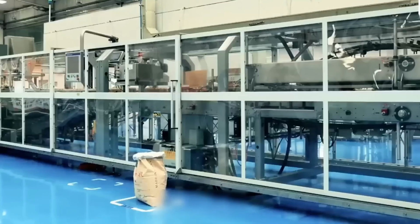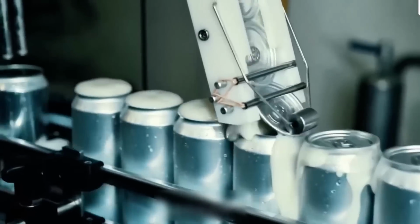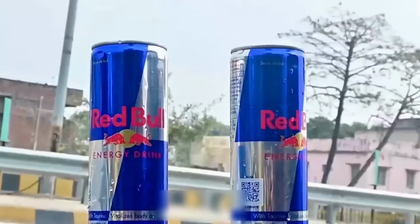From the precise chemical formulations to the high-speed production lines that fill 1,500 cans per minute, you're about to see what happens behind closed doors.